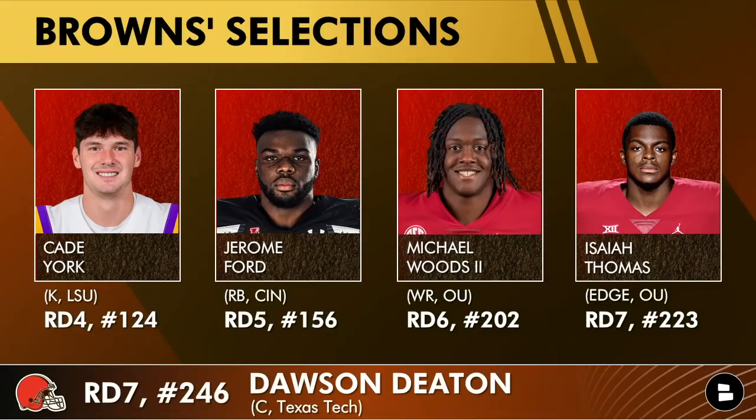I don't know if he intentionally trolled the Boomer Sooner fan base, but they don't like the Browns after the disconnect with Baker. And what does he do? He drafts 3 Sooners players, and he wraps it up, by the way, by taking Dawson Deaton, a center out of Texas Tech with pick number 246.